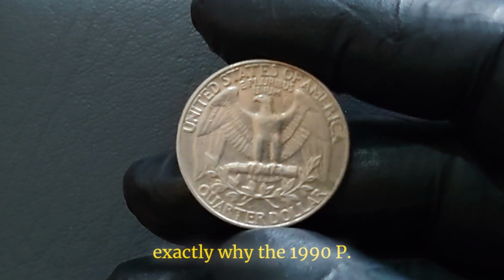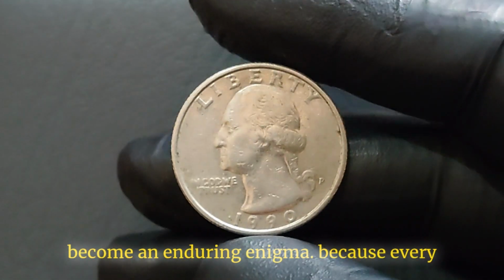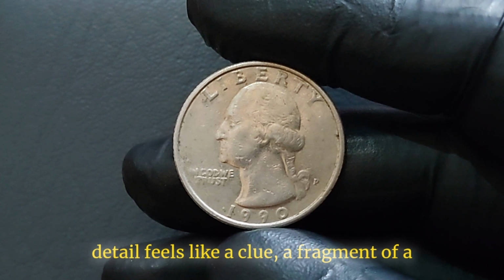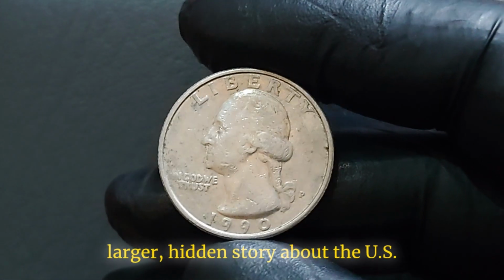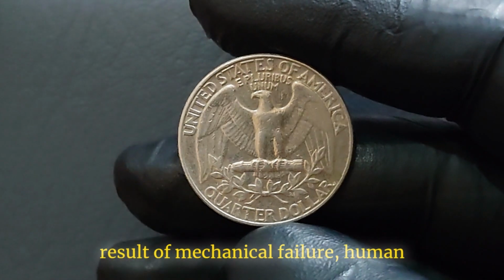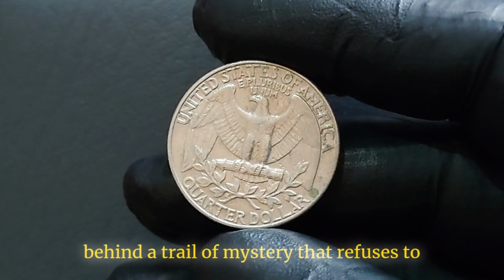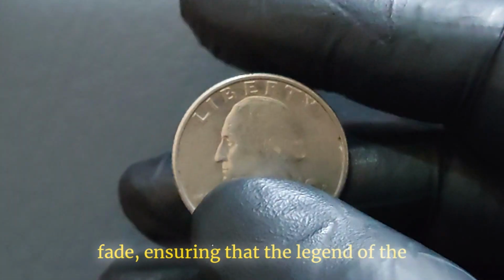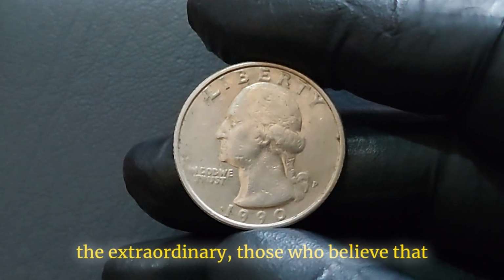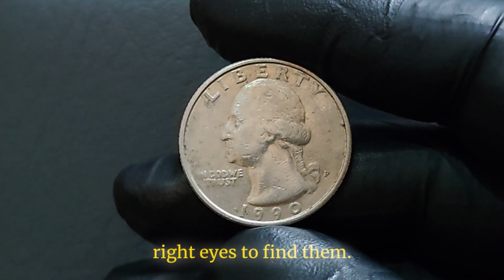And yet this is exactly why the 1990 Washington quarter has transcended its humble role as a circulating coin and become an enduring enigma. Because every shadow device, every invisible initial, every misaligned rim, and every blurred detail feels like a clue, a fragment of a larger, hidden story about the U.S. Mint's inner workings during that year. And whether these anomalies were the result of mechanical failure, human error, bureaucratic oversight, or a deliberate act lost to time, they've left behind a trail of mystery that refuses to fade, ensuring that the legend of the 1990 quarter will continue to grow as long as there are those willing to sift through the ordinary in search of the extraordinary. Those who believe that the most profound discoveries are often hiding in plain sight, waiting for the right eyes to find them.